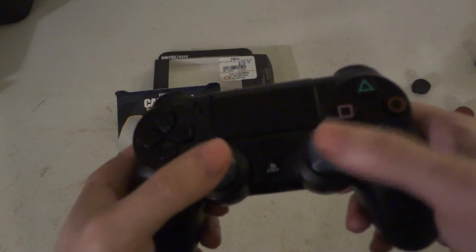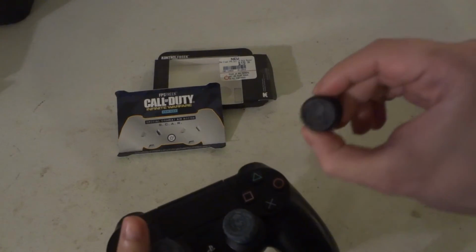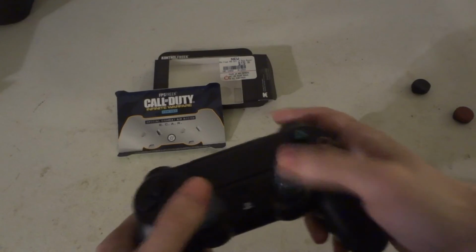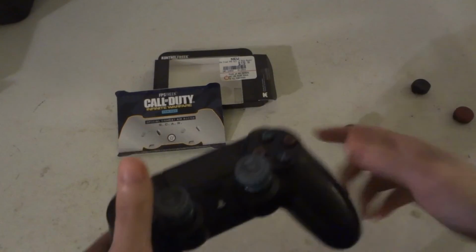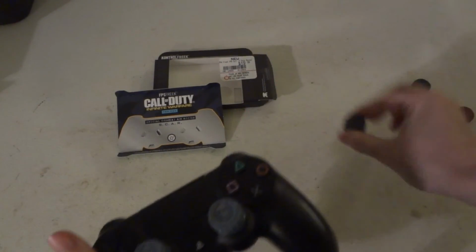So this is how they look. Actually, they feel nice. Nicer than the Blast Free ones. I mean, I have more range of movement. I can definitely feel that they give you more movement than these ones from Blast Free.